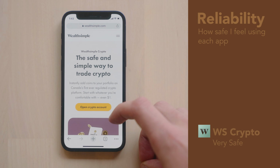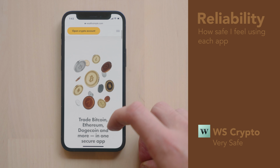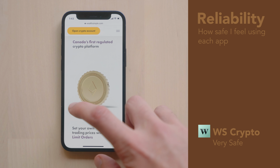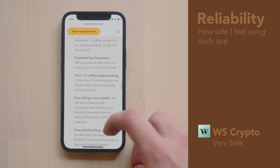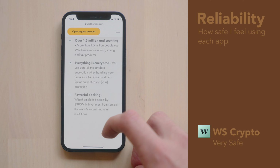So to me, I honestly think Wealthsimple Crypto has the advantage here just because Wealthsimple, the company, is a very large company in a very heavily regulated business. Because of this, I feel like I could trust them not to pull some kind of big scam like other cryptocurrency exchanges have done in the past. I'm pretty sure they're not going to implode their entire business over this.